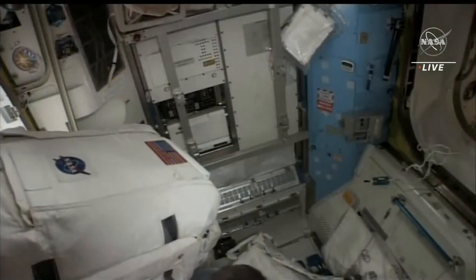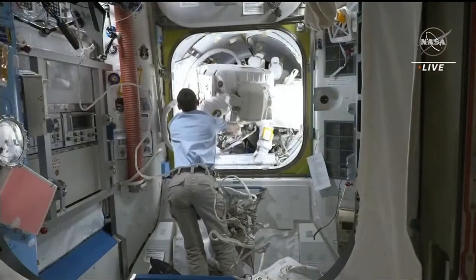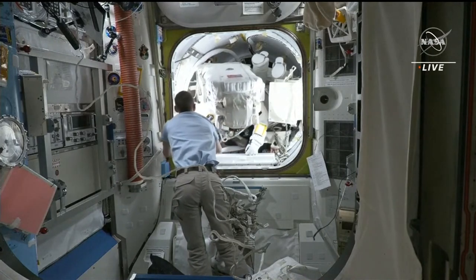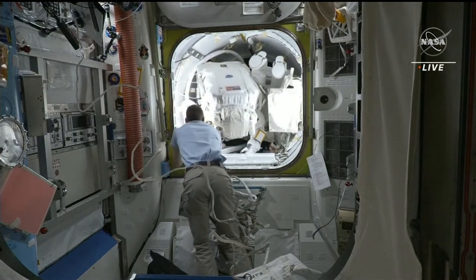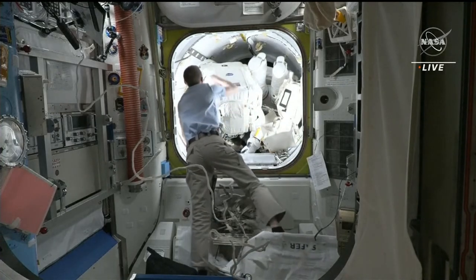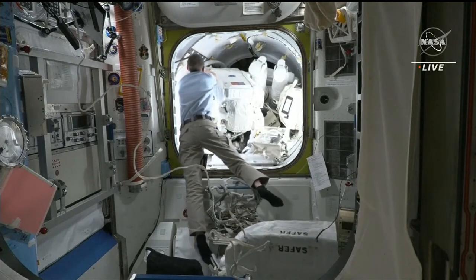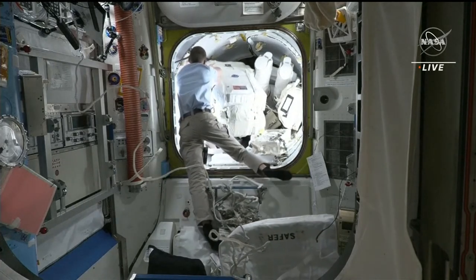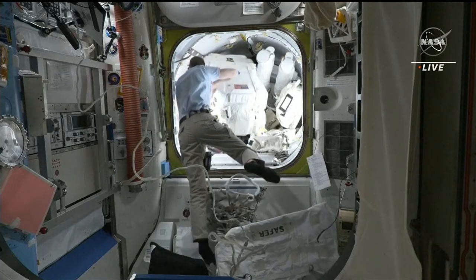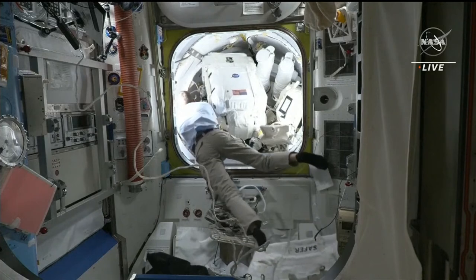Now that the SAFER is properly attached to Sultan al-Neyadi's spacesuit, Hoberg and Rubio are working to move him into the crew lock portion of the Quest airlock. Once our 2 spacewalkers are situated, Rubio will exit that portion of the airlock and rejoin Hoberg in the equipment lock section. They'll then close the hatch and begin depressurization of the crew lock area.